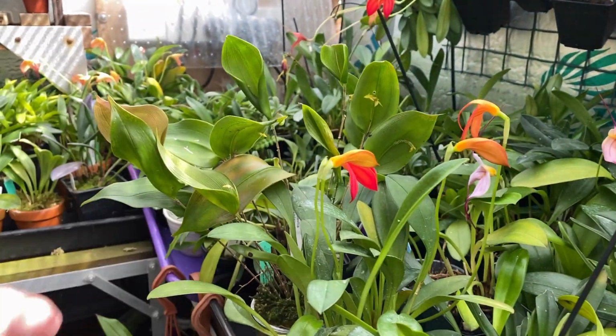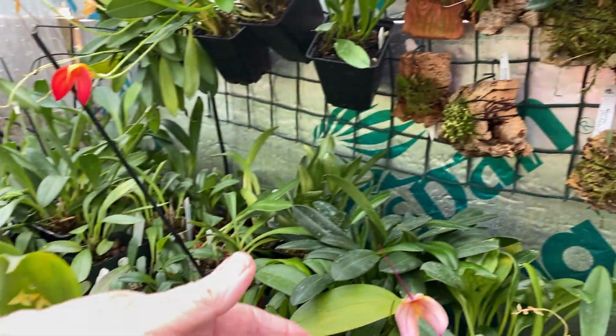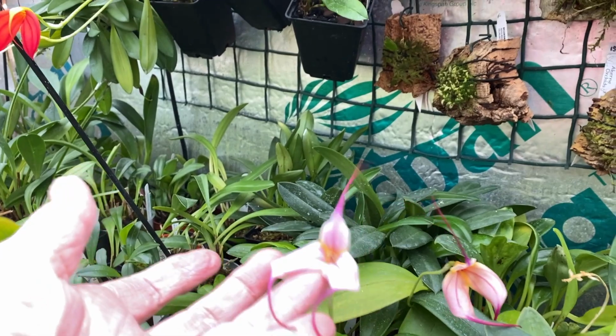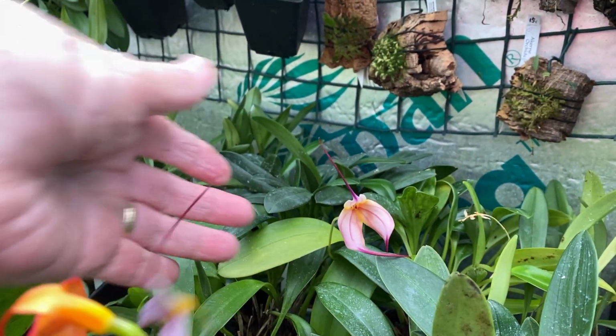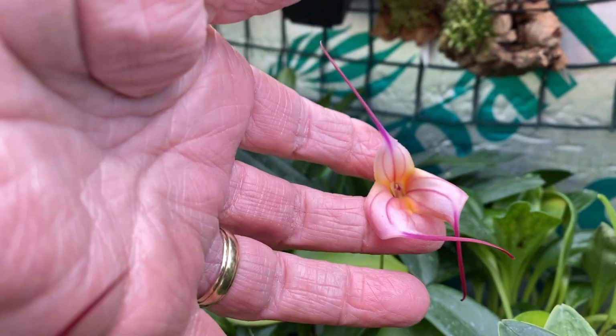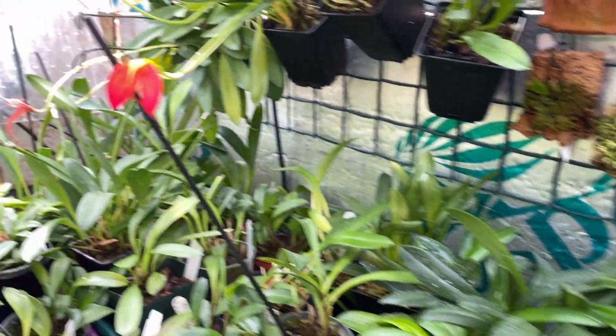We've got more Ignea down there. That is Masdevallia Lawrence Gray. That is a hybrid named after one of our Orchid Society members. That's it when it first opens. This is it when it's been open for a while.